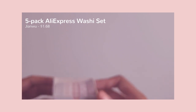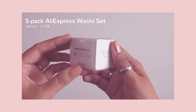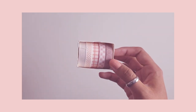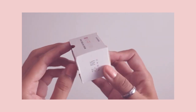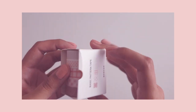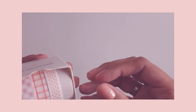Yeah, and now for my favorite part of this haul, the washies. So these are all the washies that I bought. Well, some of these I didn't buy on AliExpress, but this one I did. When I buy from AliExpress, I typically buy from one of two sellers. I buy from either Janwoo or from Moham. I'm sorry if I'm not pronouncing these correctly, by the way.